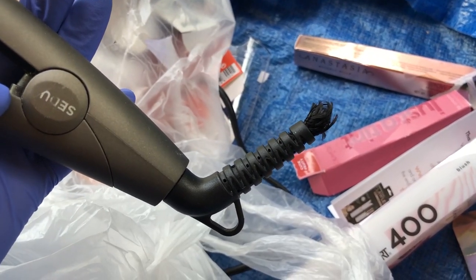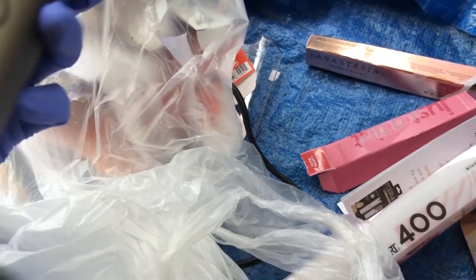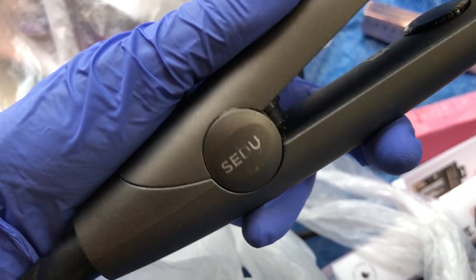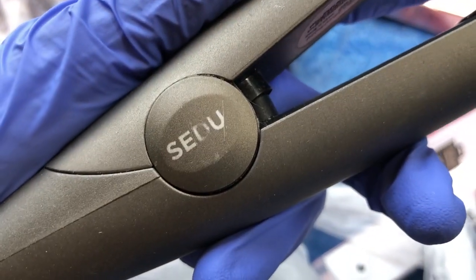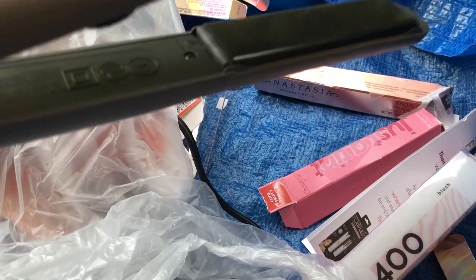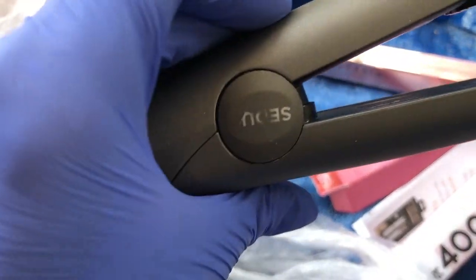He fixes everything. So, yeah, I think this is something they probably had been using at the store, because you see how this is faded. So I don't know if this is brand new or not. Something tells me it's not brand new, but who knows?